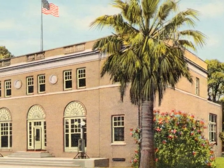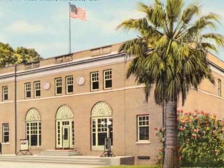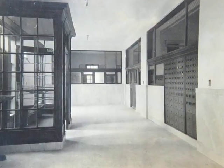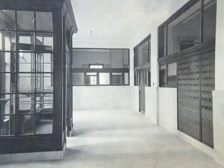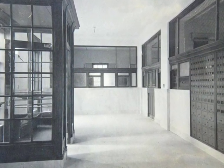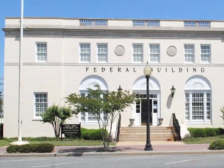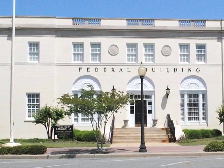Also, that same year, Moultrie mail carriers began using motor vehicles instead of horse and buggy. Times were a-changing. The new post office would serve Moultrie for 45 years. However, need for more space, especially for parking, led to construction of a new Moultrie post office on 1st Avenue Southeast in 1964. Afterwards, the old post office building was renovated and converted into offices for federal agencies. We called it the Federal Building.